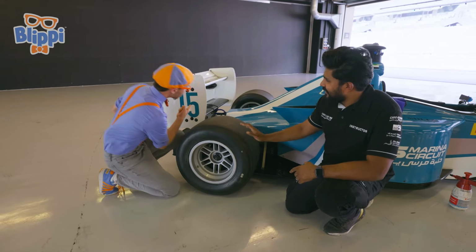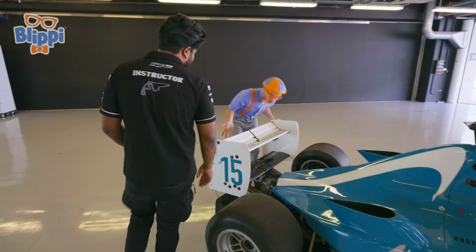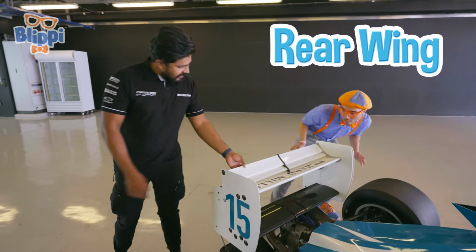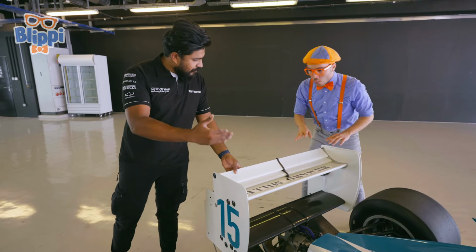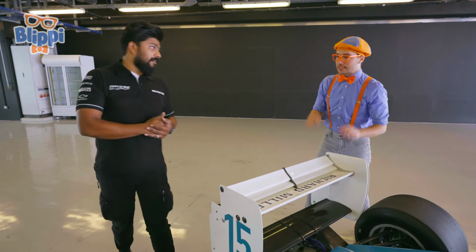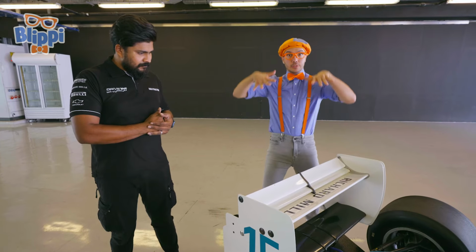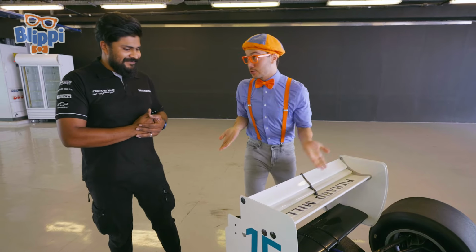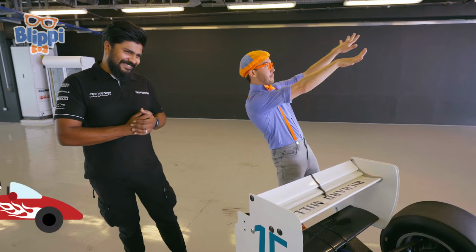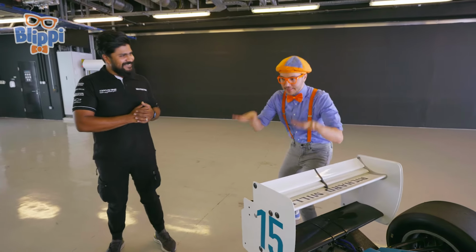Whoa, and Shibin, what's this here? It's called the rear wing. Oh, check it out. Yes. The rear wing. We can adjust all the flaps, depending on the corners, so it doesn't move around. High force, down force. Oh, down force. Yeah. So the rear wing helps the race car not get too high off the track. Yeah, it's going so fast, it might fly off like a plane. But the rear wing helps it stay nice and low on the track.